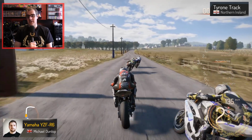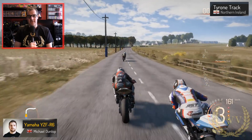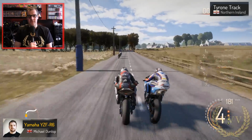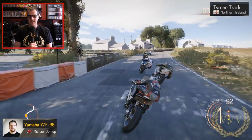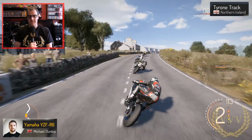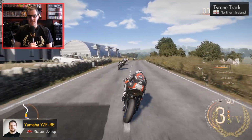Firstly, I really like the visuals on the track: nice field of view, nice detail in the scenery, really nice in the way it looks there. And I'll respond to some of your comments as well.